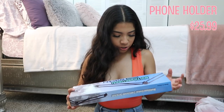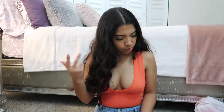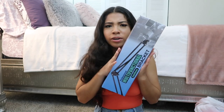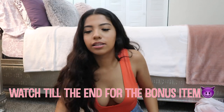I got this professional multifunctional bracket. Where's the foam supposed to go? Okay, we'll figure that out later. But this was recommended by, I'm pretty sure, V Nailed It, so I bought it. She has an Amazon storefront, just like The Nail Slayer has an Amazon storefront. So I will try to link it down below. Hopefully I don't forget. But I got this. Oh my god, it's so big. I'm gonna leave it for behind the scenes, the last piece.